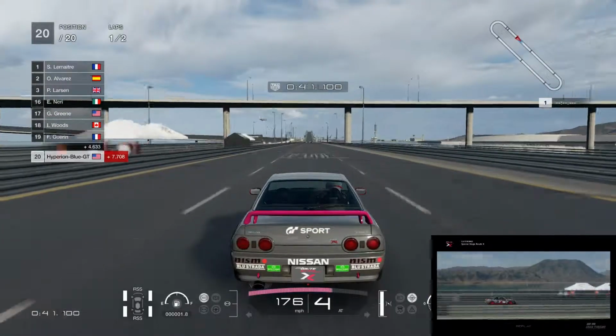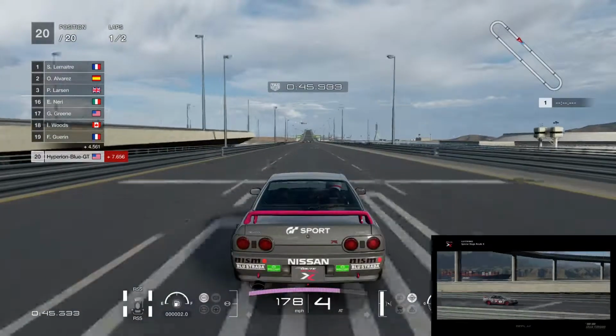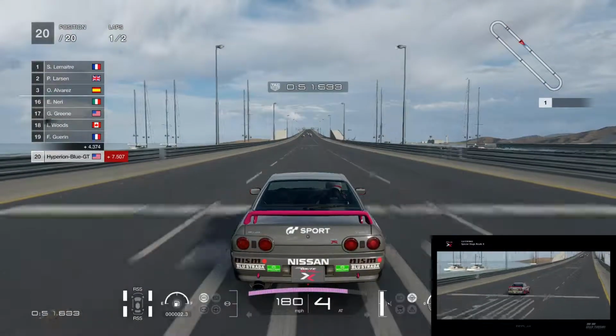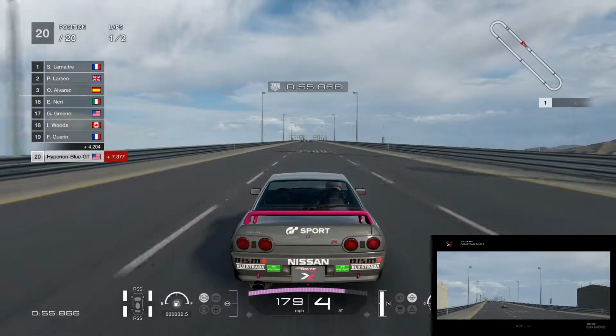Everything is quite prepared to go for it, because this is going to be a lot of drafting runs to catch up, giving a little bit of a head start to the Super GT 500. This will also race for only 2 laps.